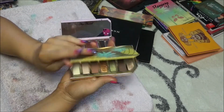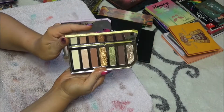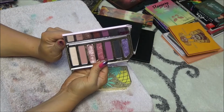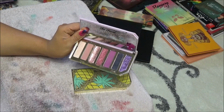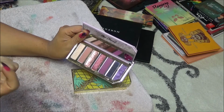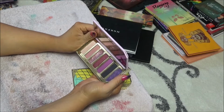So first you have the Pineapple palette. This is their Sparkling Pineapple eyeshadow palette. And then I have this one I like the best. This is a perfect eyeshadow palette for me. I love this palette so much.